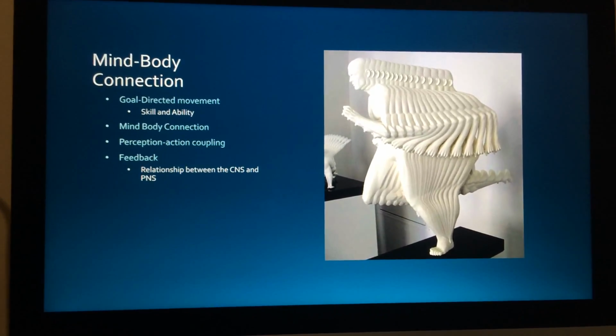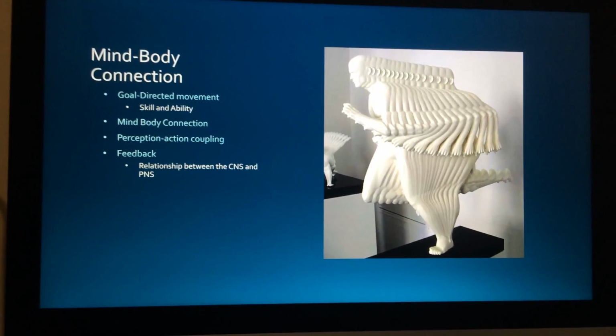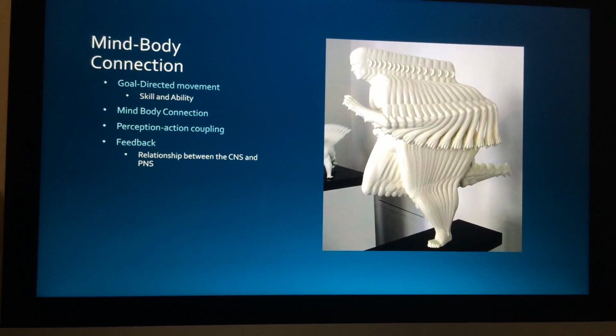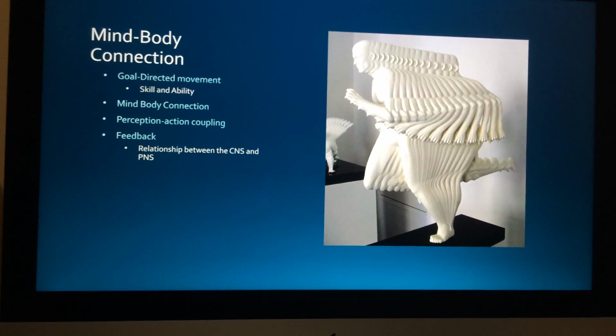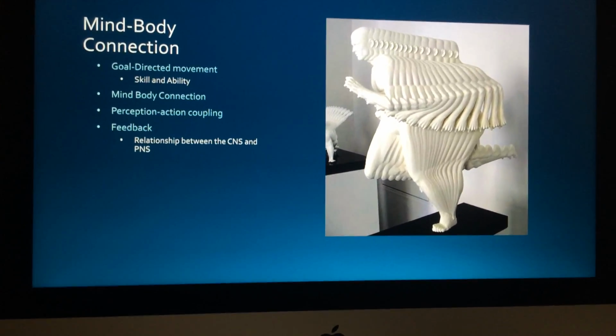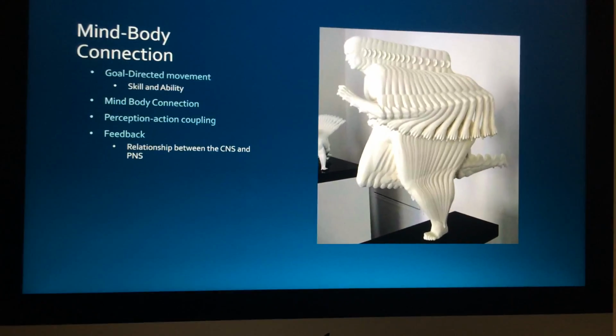First, we'll start off with the mind body connection. Everything you do is a goal directed movement. Catching a ball or picking up a glass of water to take a sip. All these things are goal directed movements. And these all are able to happen because of your skill and ability.